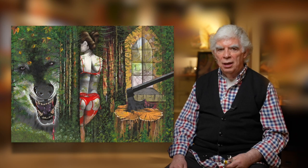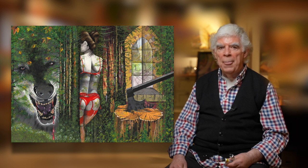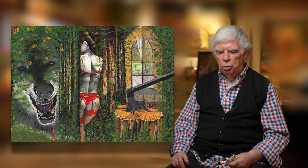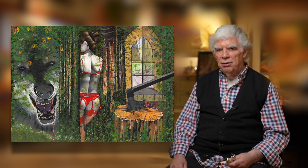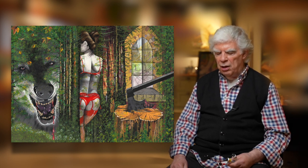This is a painting of Little Red Riding Hood, which of course is one of the most famous childhood stories that we all know. But I tried to paint it in a different fashion, not with Red Riding Hood in the forest with her cloak on and her hood over her head. I thought that was very typical and very common. It's been painted and photographed many times like that.